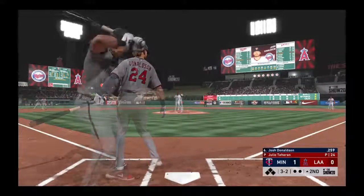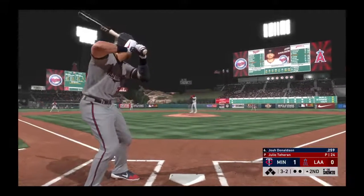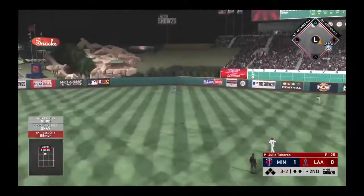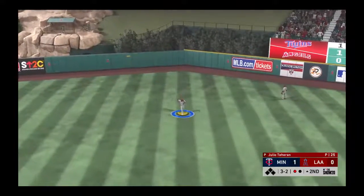And it's fouled away. Hit fairly well out towards straightaway center. Trout has a read on it. Makes the play, 1 away.